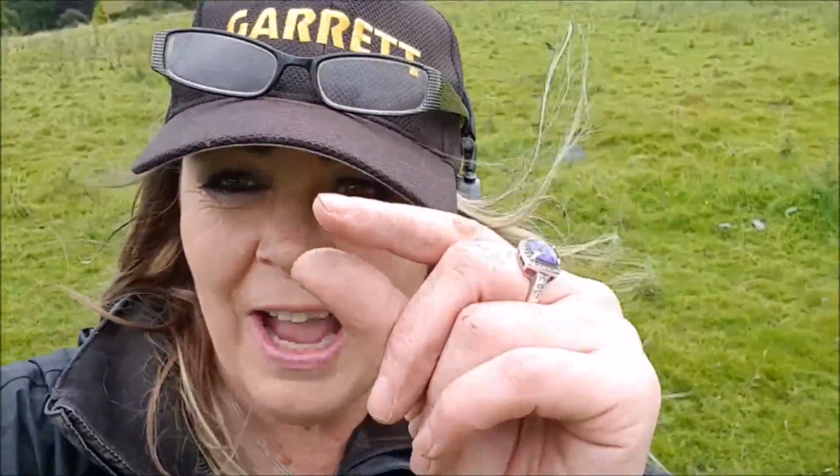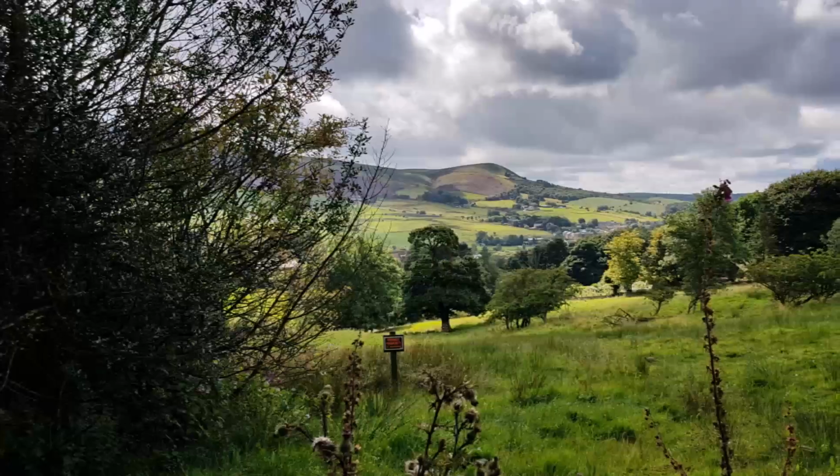And you know, I was that far from walking off because I couldn't get in the ground. And it only went down about that far, so I did a dead tiny square, nothing in it. I thought, oh, I shall leave it. And I walked over it again and the signal was dead good. So I thought, oh no, I'll just have another go. There it was.